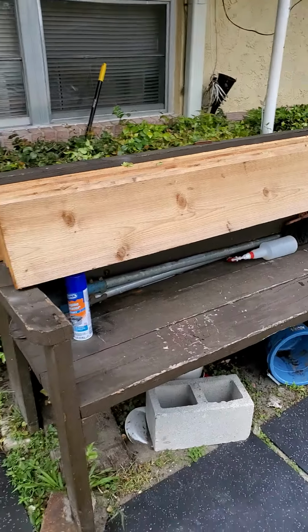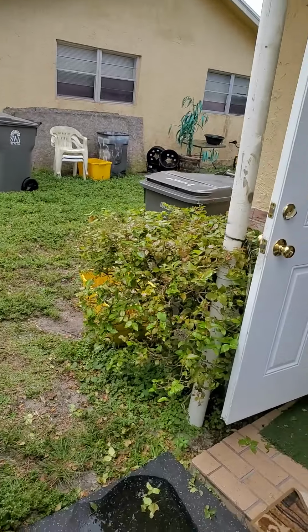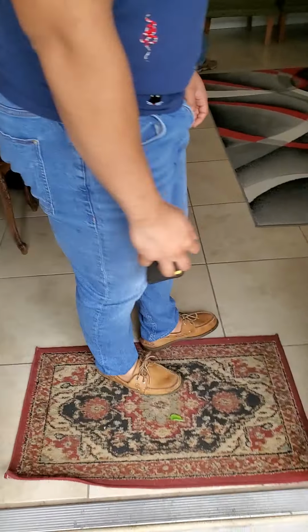Okay, we could not get into unit 2, but the owner tells us that it looks identical to unit 1, kitchen-wise and flooring, and I got a picture when I put it in. I don't know if that matters to you guys. Yeah. Unit 3. We're in unit 3 now. The tile looks good.